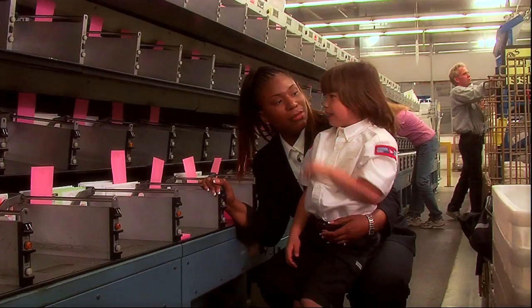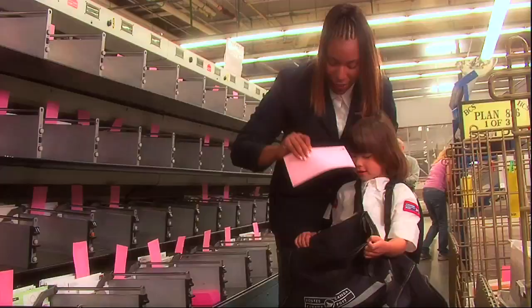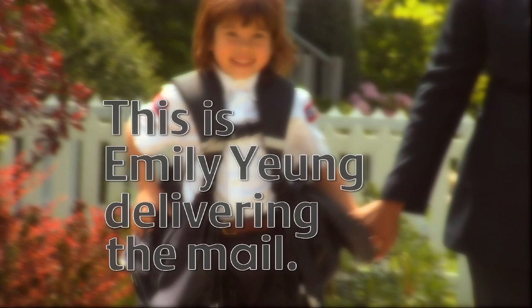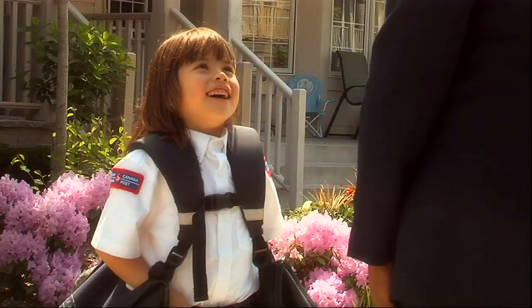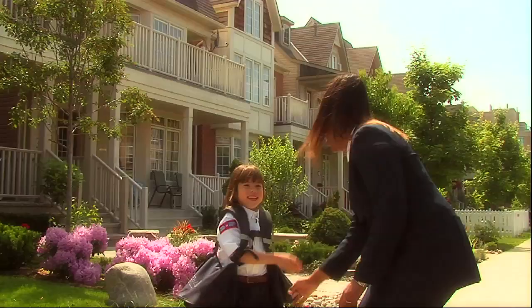Well, because today is a special day, you and I are going to deliver the letter ourselves. Now I feel like a mail carrier. This is Emily Yeung delivering the mail. That's my grandma's house. I had so much fun with you today, Emily. Thank you so much, Keisha, for teaching me how to deliver the mail. I had so much fun. Oh, me too. High five.